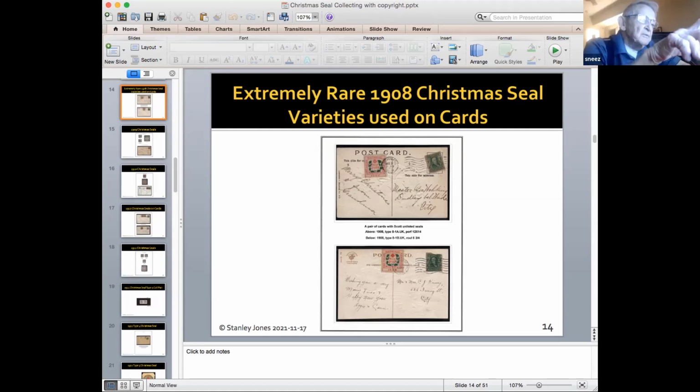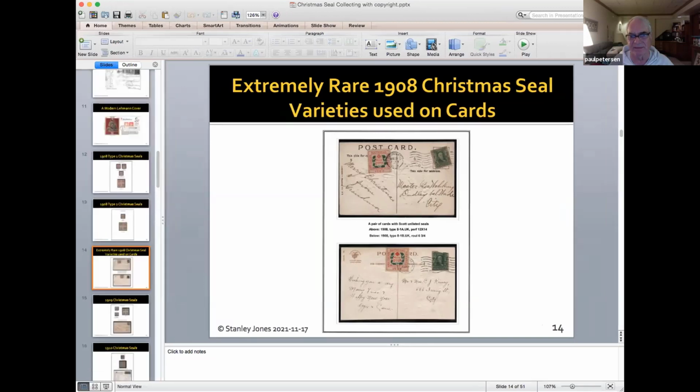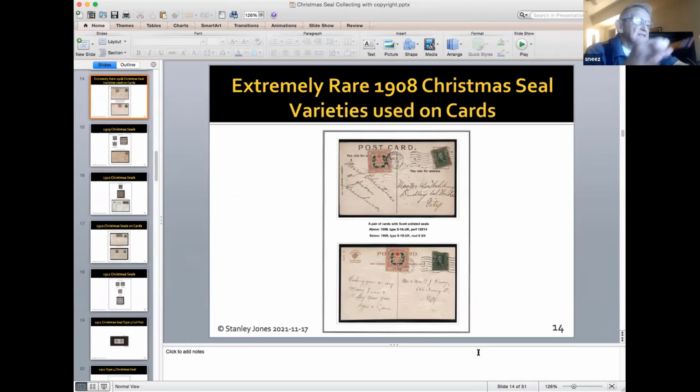Just a myriad. If you would, Paul, can you blow up the lower envelope, please? Is there a way to expand that? That's about it. The curiosity that crops up is that the envelope was canceled and apparently delivered, but it doesn't tell you where it was delivered. So my question is, does this make it rare that you can actually track this without a city designation?